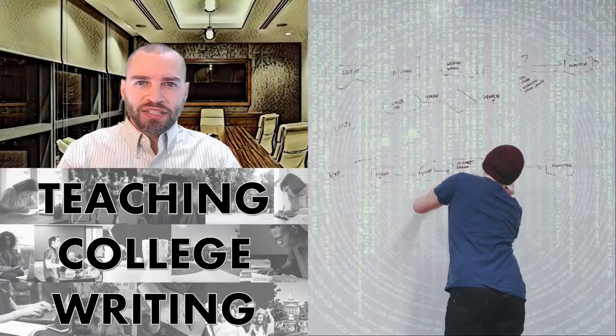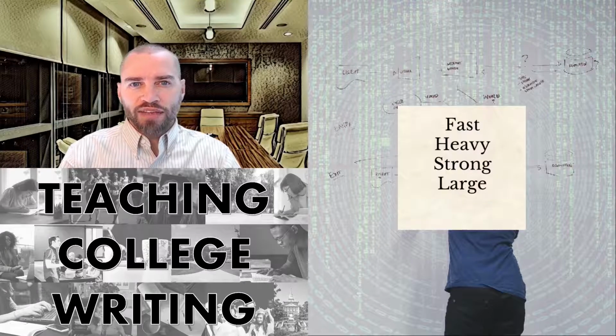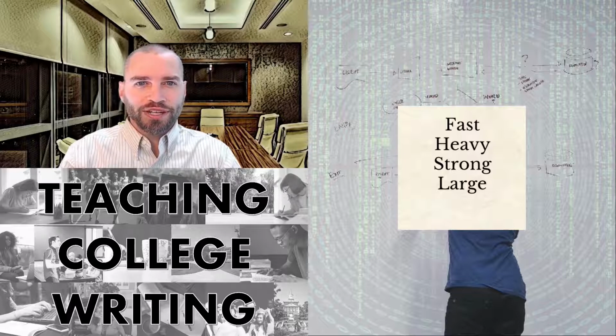We need to communicate science using words, obviously. And words, as versatile as they are, have their limitations. Descriptive words like fast, heavy, strong, or large are fuzzy, inaccurate, and not at all scientific.